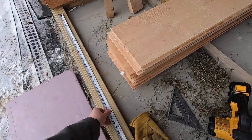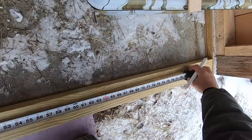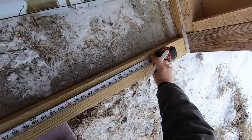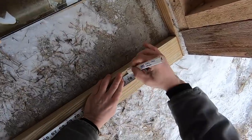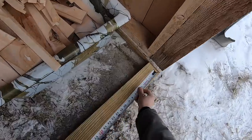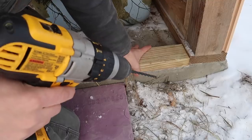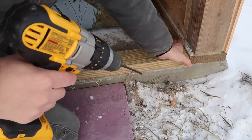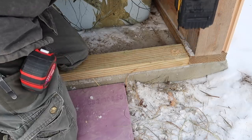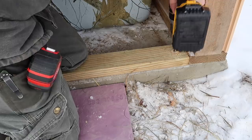And then we'll go 78. That'll give us that. On hammer now.